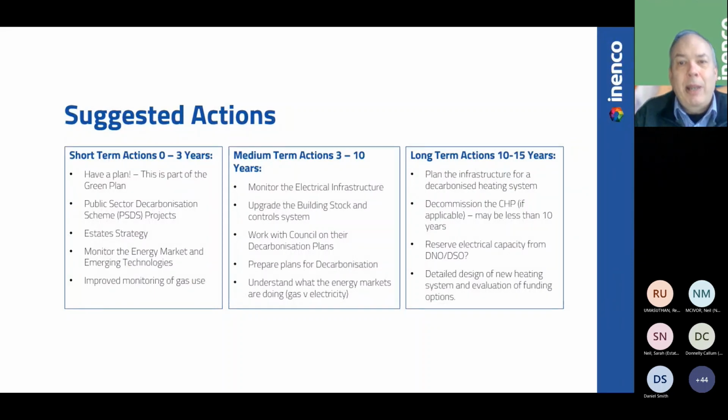Do you have a CHP on the site? That may not be applicable, but if you do, you'll probably have to decommission it. You probably need extra electrical capacity from the DNO. And, as I say, you'll have to have detailed designs and also ideas of where the money comes from, because I'm not going to tell you this is cheap, because it's not cheap, it's very expensive.